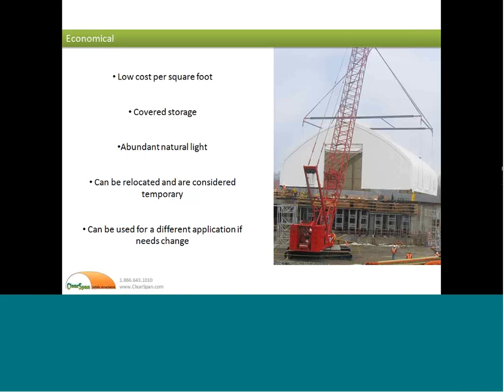Other reasons you can see in the picture here, the buildings can be relocated. That particular building was in New York. They were lifting it with a crane to move it from site to pour concrete underneath it. And if you were to not need the building for whatever you're using it for today, the buildings can be taken down, moved, and used for different applications later on. So we have a lot of people that do remarket the buildings 5 to 10 years down the road.